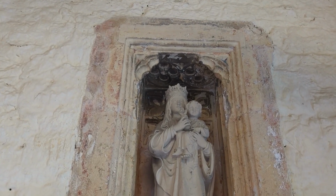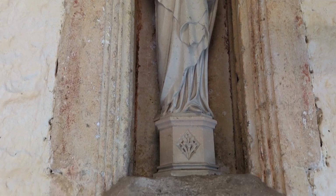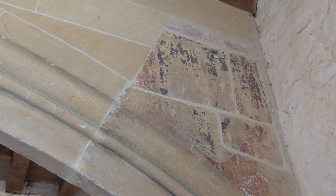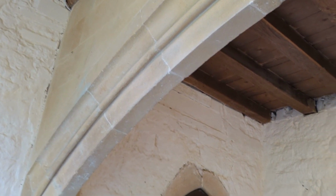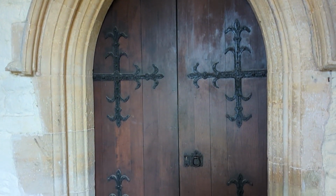I didn't notice this last time I was here. There looks to be some faded painting on the exterior of this stone arch that looks to have been repaired over the years, just before the main south porch entrance. It's a double door, get in.